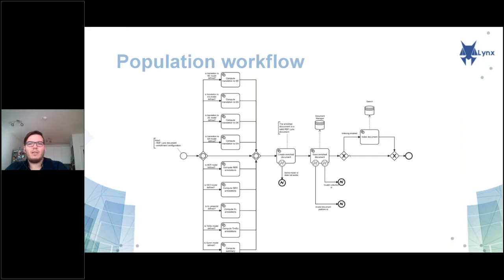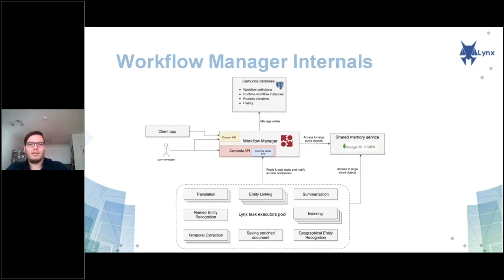On the next slide, we can see the internals of the workflow manager. The client applications usually have only access to the workflow manager API. So the rest are orchestrated and managed by the workflow manager. The client application uses the endpoint we saw before, and then everything is managed from the workflow manager.